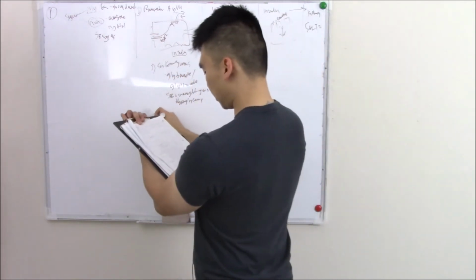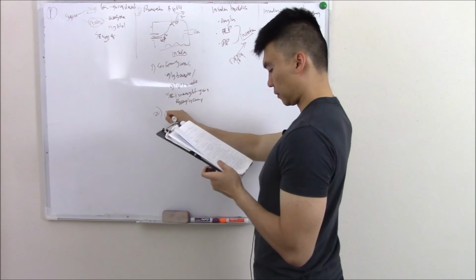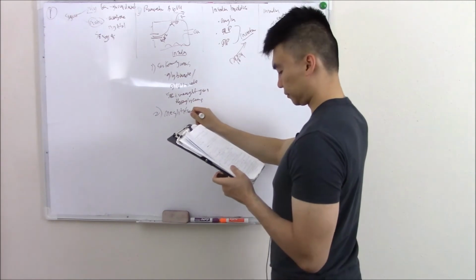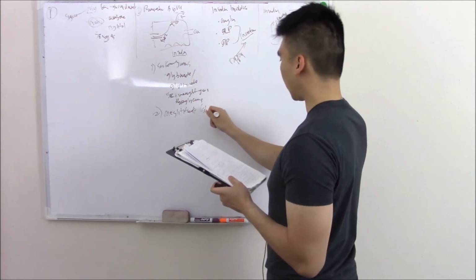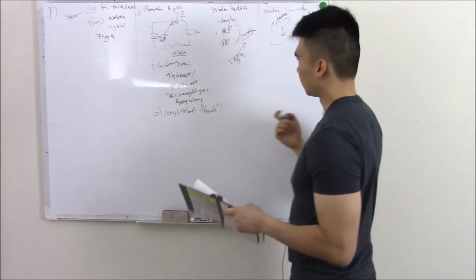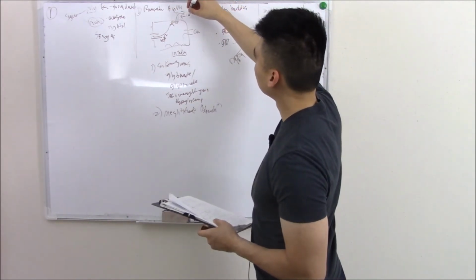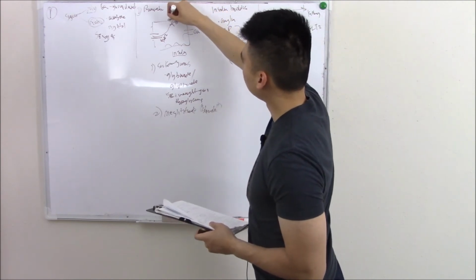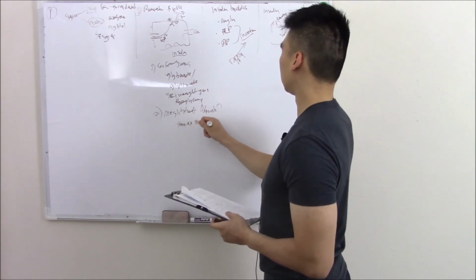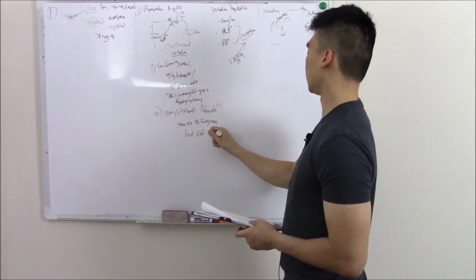Another drug that works on this pathway is going to be your meglitinides, the glinides. Meglitinides do the exact same thing. They will block this potassium channel, but they just work on a different site. Same as sulfonylurea, but a different site.